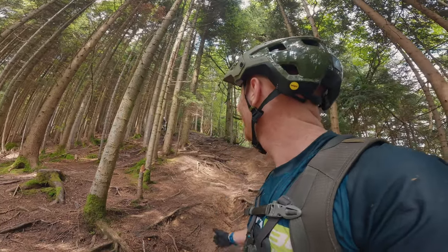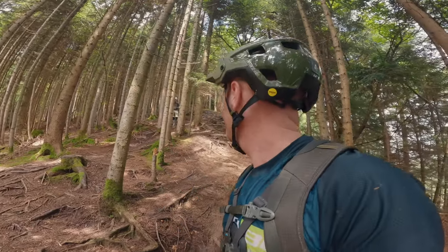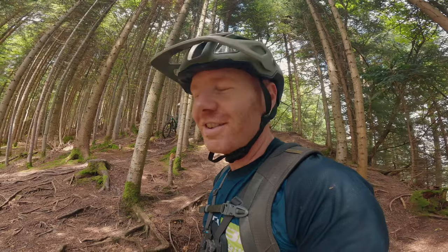No shame in walking this one. It's really steep. It's a really cool downhill trail, but it's slippery. It's muddy. It's okay. We walk.